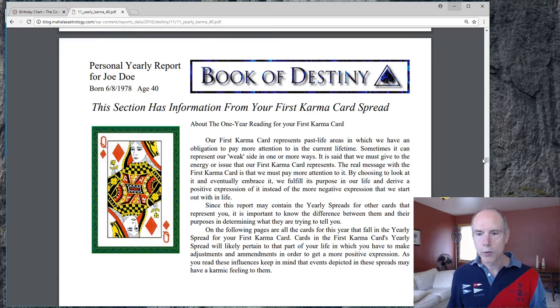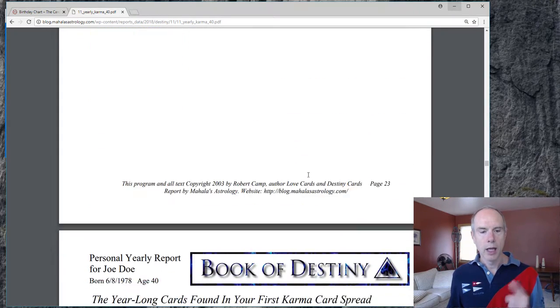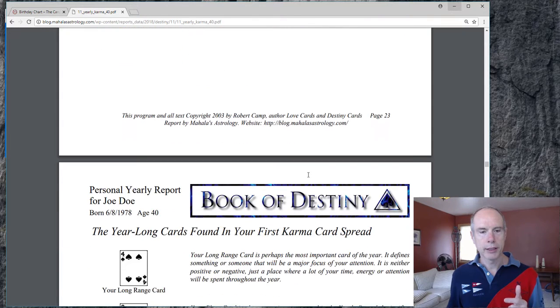And here is where the first karma card spread starts. Notice from the scroll bar that we're at about page 23 or 24 in this report. Your first karma card represents past life areas in which you have an obligation to pay more attention in the current lifetime. Generally it's more of a negative influence, or the weak things in life, where you would see flaws. But there's a full spread for that, and here we have the Queen of Diamonds in that position.